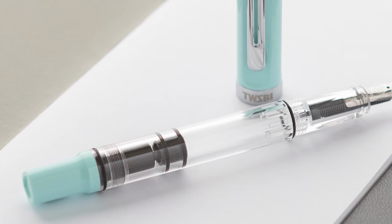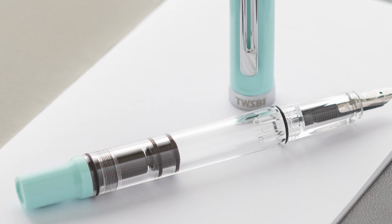One that I really like is the mint blue one. It's one of my favorite colors, so honestly, that was the first one I bought. Really love it. It's an Eco T, but obviously both are pretty similar pens, pretty much the same other than the cap and the piston knob.